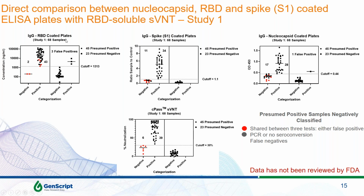And what we saw, if we look on the right side of each of these graphs at the negative samples, where squares are the negative samples, was that the RBD-coated plates gave three false positives out of the 23 presumed negative samples. When I say presumed negative, these samples were in fact pre-pandemic samples, so they should be negative. With the nucleocapsid-coated plate, we got one false positive out of the 23 samples. And with the spike-coated plate, all the samples were called negative, which was a nice result. And of course, with the sVNT, our neutralizing antibody test, all 23 samples were called negative.